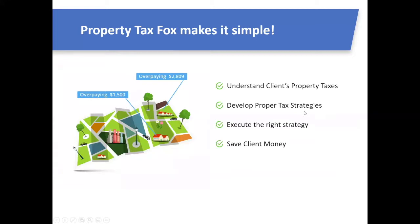Property Tax Fox makes taxes simple for real estate professionals and their clients. We'll help you understand clients' property taxes. We'll help you develop proper tax strategies for your client at the time of selling the property, buying the property, or simply owning the property. We help you execute the right strategy. And the most important of all, we help you save money. We're going to help you save the client's money and your money.